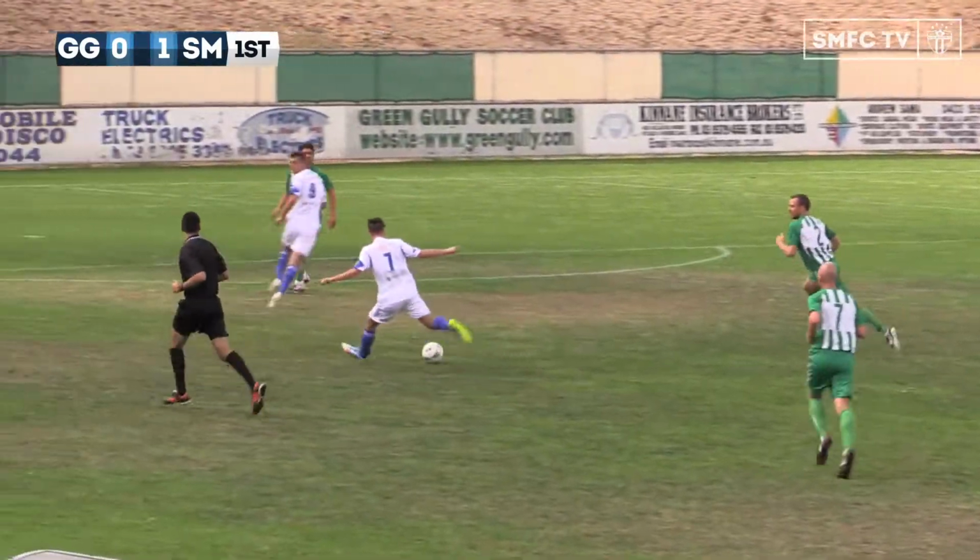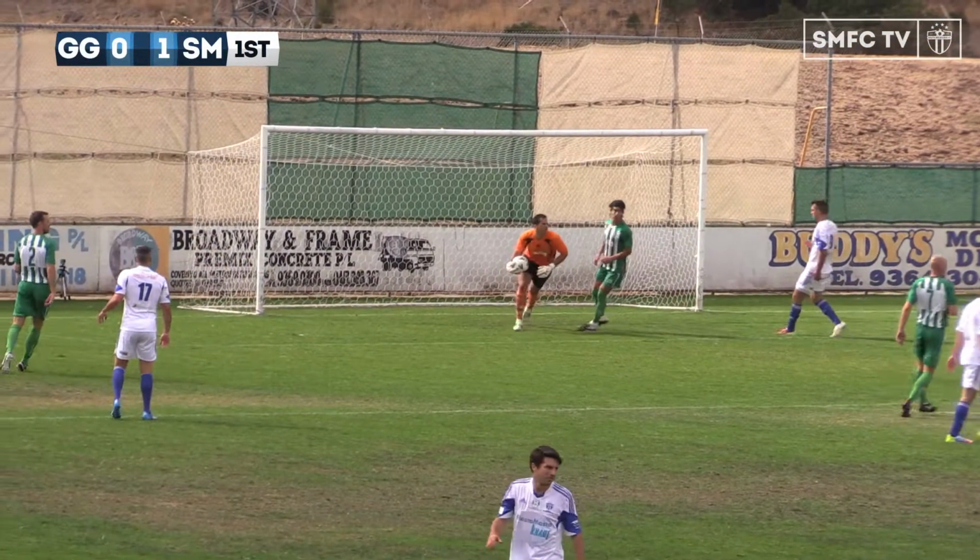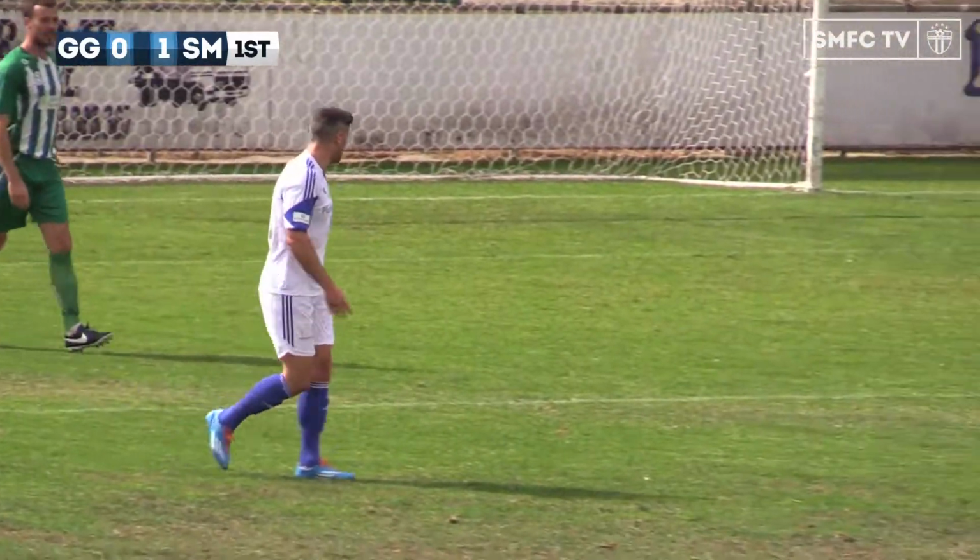Linking up with Epifano, Jawadi gives it back to Epifano, and now a run being made here by Jamie Reed. Reed with the shot down low. Gonzalez gloves that one easily. Nice build-up play from South until the end.